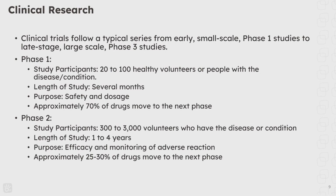Phase 2 is really, does the treatment work? Is it effective? And phase 2 starts with a smaller group of patients. Here I have sort of 300 to 3,000 volunteers. You have to realize if it's a rare disease, you might not have 300 volunteers who all have the disease. So sometimes the clinical trial is modified based on how rare the disease is. You can see here about a quarter of the drugs then make it through to the next phase.